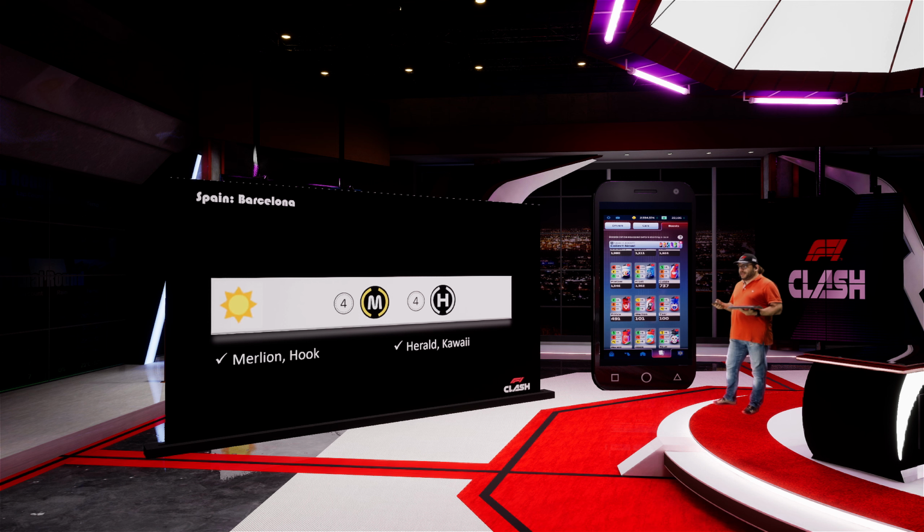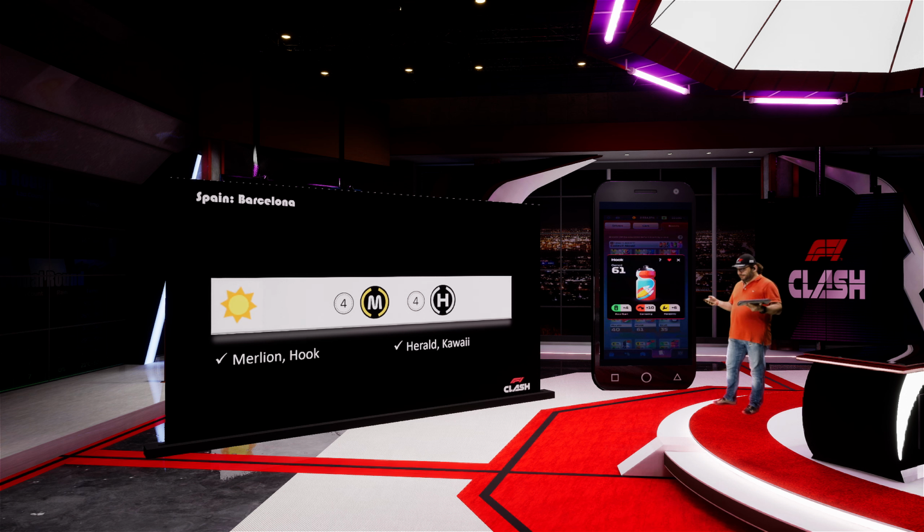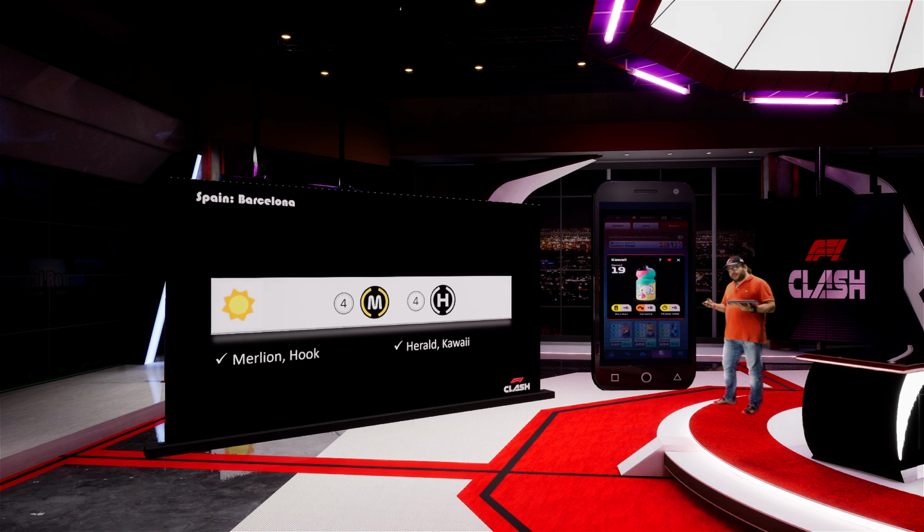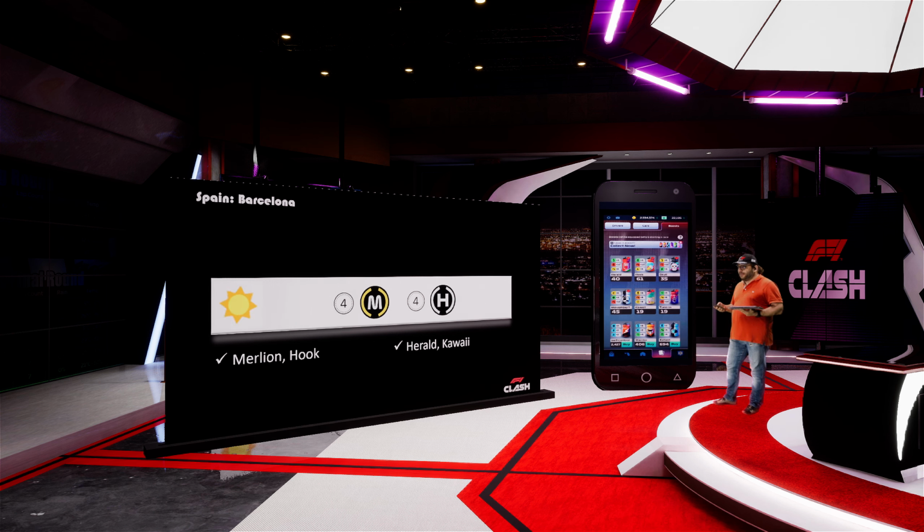And of course, as you can see, okay, again Merlion, but Hook, which is absolutely great in cornering. Herald for a great start, overtaking and cornering. And last but not least, Kawai. Kawai is still good. It's not as good as last season, but with 8 in cornering and 6 in race start, it's going to be very useful down the road of this season.